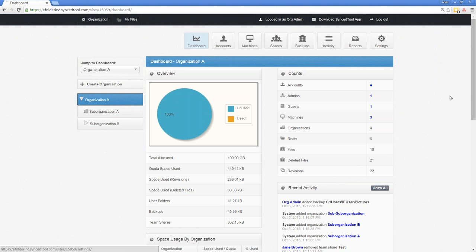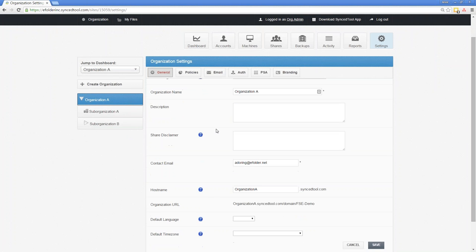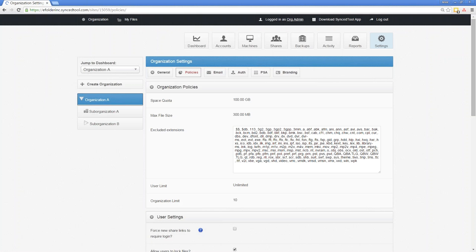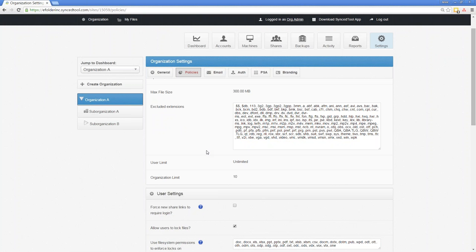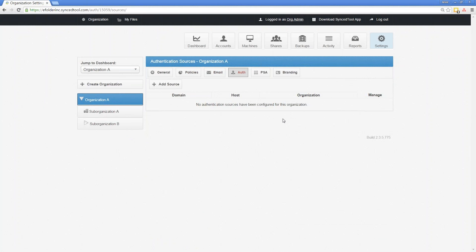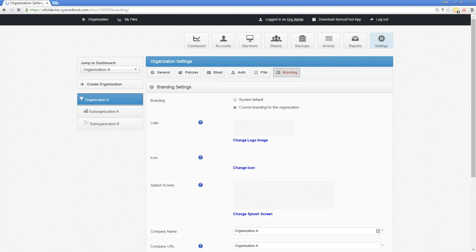So let's take a quick look at the settings tab to get started. Just as it sounds, the settings tab allows you to define and configure settings for the organization, including general settings here, like the URL, the name, and localization settings. It also lets you define policies related to data or user settings, and turn on and off certain features. It's a very simple and straightforward process. You can also define an email server for outbound emails, or you can use our default email server if you're using the SaaS model, and you can define email templates. You can also set up an authentication source, any LDAP authentication source like Active Directory. Then you can also integrate with PSA systems like ConnectWise or AutoTask. And you can even set branding settings to really make the system your own, give it a logo, rename the tool as you see fit.